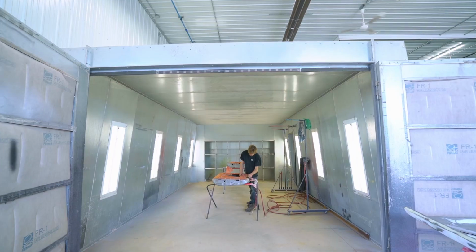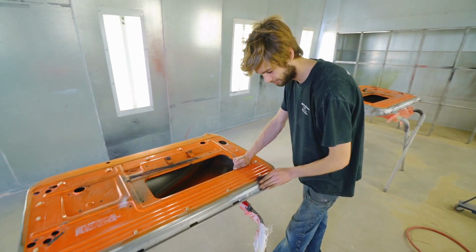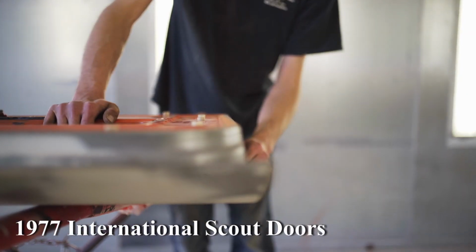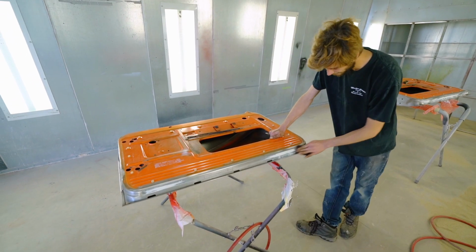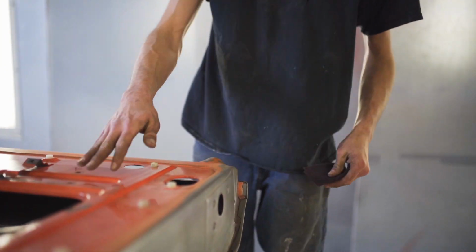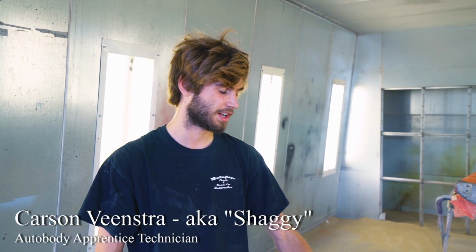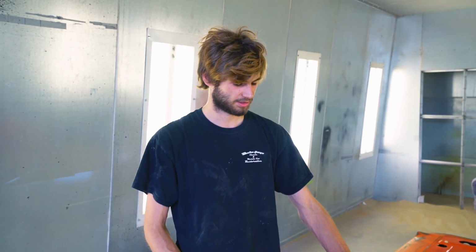Okay, gotcha. Now that the parts fiasco has been settled, let's take a look at what the others are getting up to. Carson, a.k.a. Shaggy, is busy working away to smooth the surface of this car before primer is applied. Right now I'm just knocking off any of the surface rust so that when we spray primer on top that it doesn't come dropping back through. And just basically keeps it all sealed and clean like it is now.